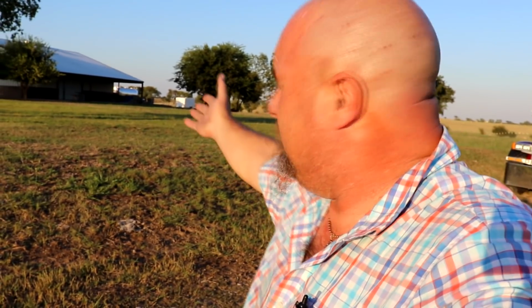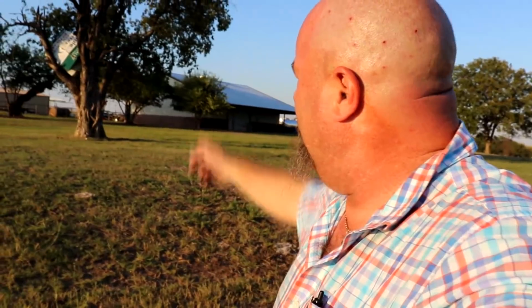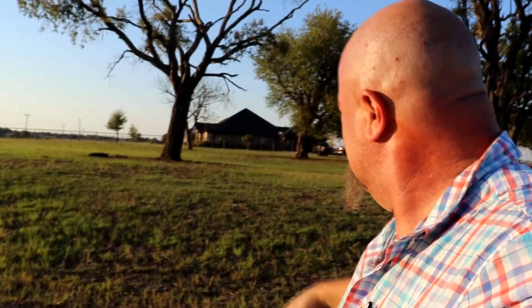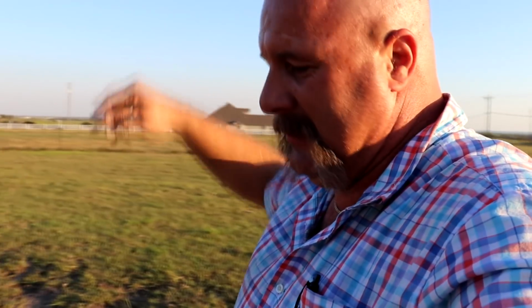America. I'm at home, and I've been home all week, and this is my shop off in the background over here, and my old dead tree and my live tree, and I think that's a pecan tree. It's my neighbor over there. There's the front gate. There's my other neighbor and my cattle pasture.